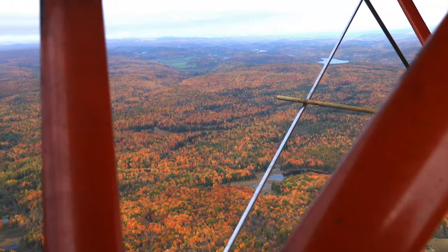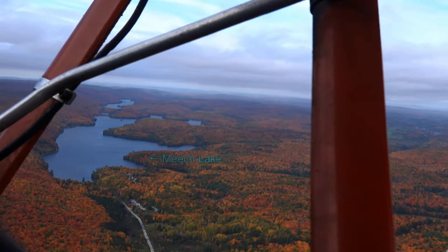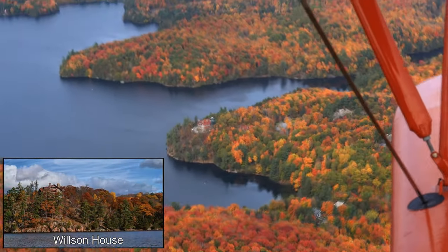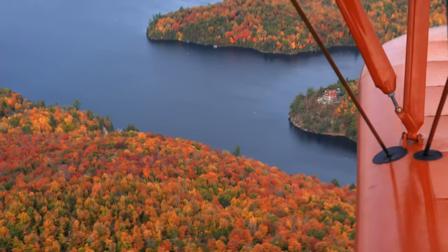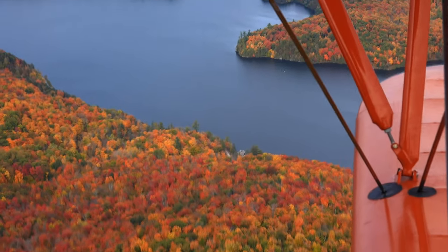Beautiful Meech Lake is home to Wilson House, built in 1907, which is a good example of the grand rustic summer estates popular with the rich at the turn of the 20th century. The house was the scene of negotiations in 1987 that led to the Meech Lake Accord to amend the Canadian Constitution. Ultimately, the accord was not ratified after being subjected to public scrutiny.